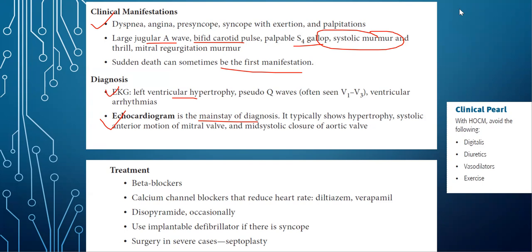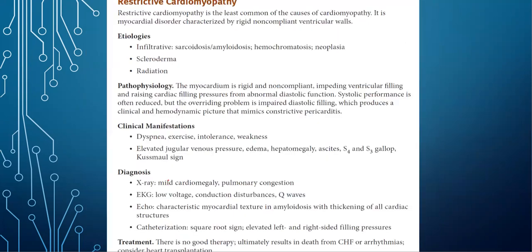Okay. Now, what is the treatment? The treatment is the same as diastolic heart failure, which means beta blocker and calcium channel blocker will be your treatment of choice. Okay. Very good. The other cardiomyopathy is restrictive cardiomyopathy, which is not very common.